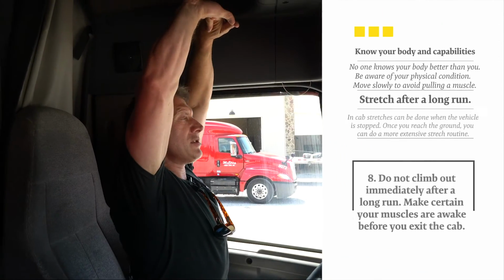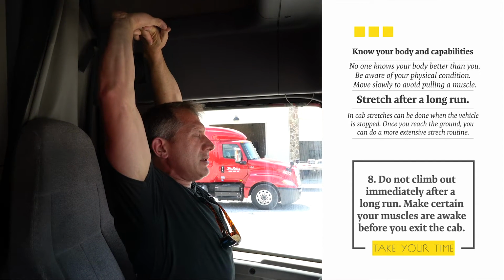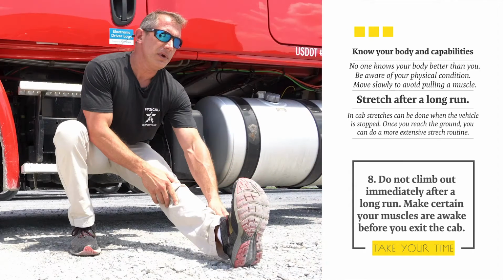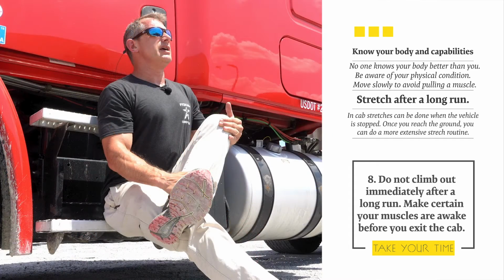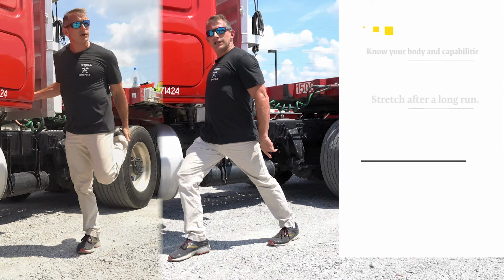8. Don't climb right out after a long run. Make certain your muscles are awake and ready for the climb down. No one knows your own body or capabilities better than you, so be aware of your physical condition, move slowly, and avoid pulling a muscle. You may want to take this time to do some in-cab stretches. Once you're on the ground, it's another opportunity to do some stretching before you get ready to do your cargo operations or walk around.